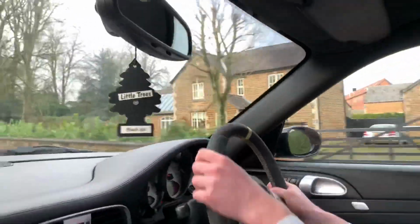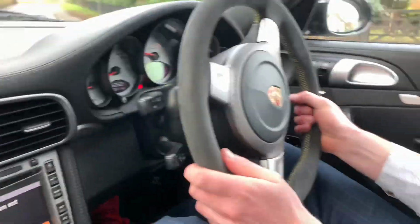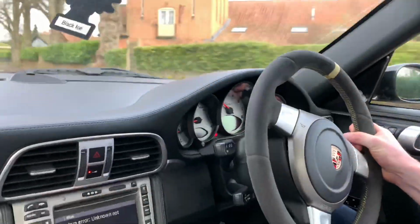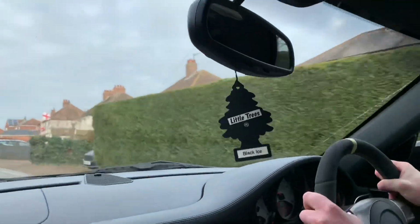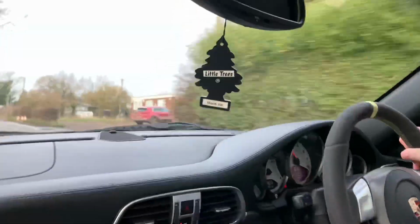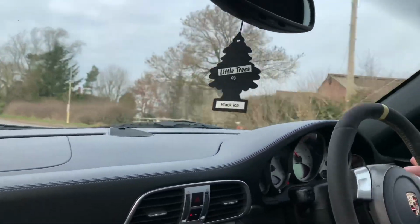Love the steering wheel, it's beautiful. You've got your 12 o'clock. So you drop it down the gear, 3,000 revs, those turbos go boost and they kick in.